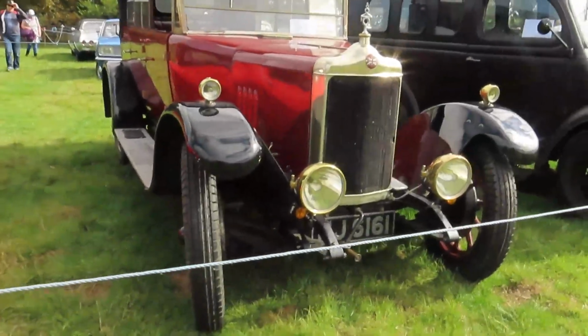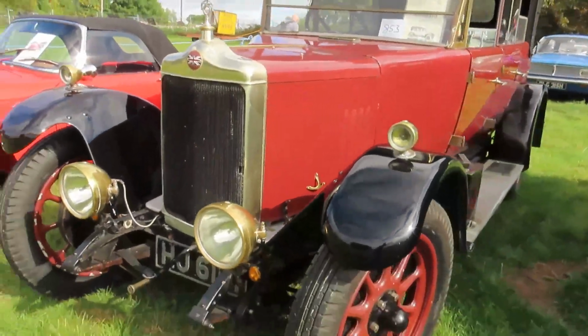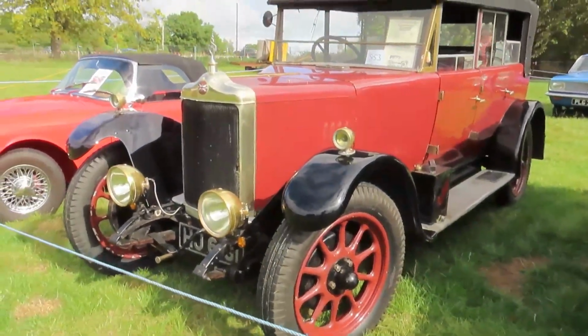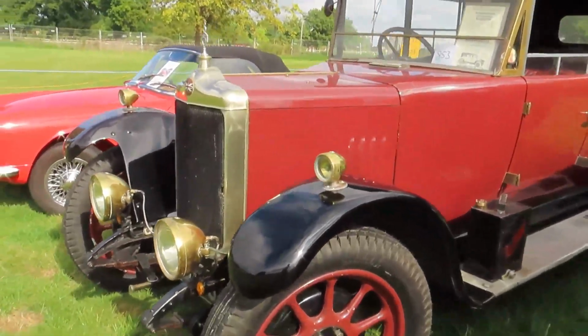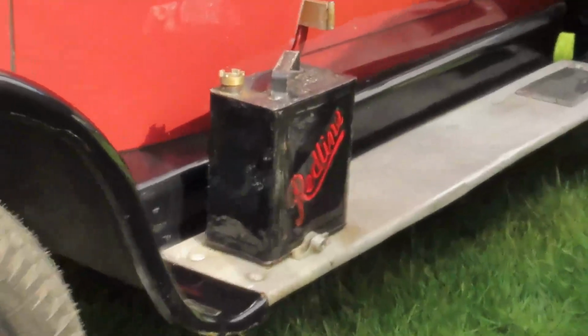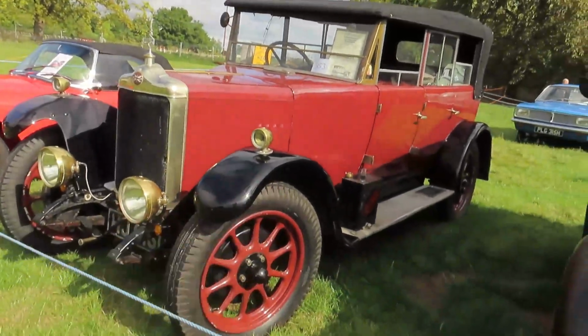Oh, hello. Another Standard, or Standard Coventry, to be more accurate. So we've seen three Standards here, but only one of them was post-war. That's a rare thing to say. What a nice red line on the side as well. Got a little steam thing going around, but that is really, really rare.